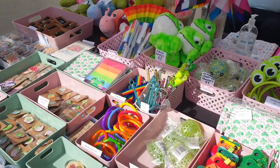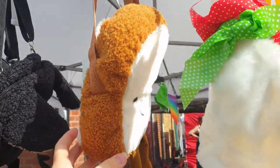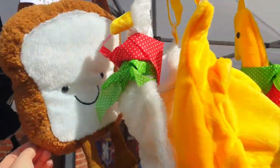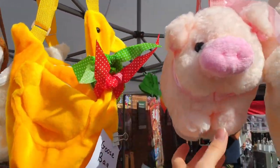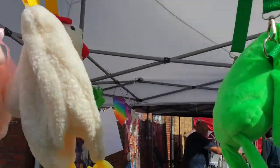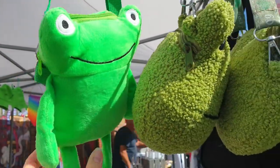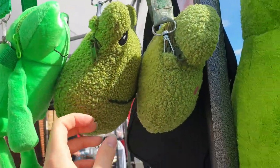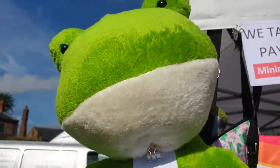But it turns out that there was a big event happening nearby. There was a food festival, so I'm not really surprised that we couldn't exactly compete with that. But I completely forgot to bring the cages that I set up on my table, so I ended up hanging the handbags from the gazebo. But all right, overall it was fine. And I put this big froggy on the end because he gets a lot of attention.